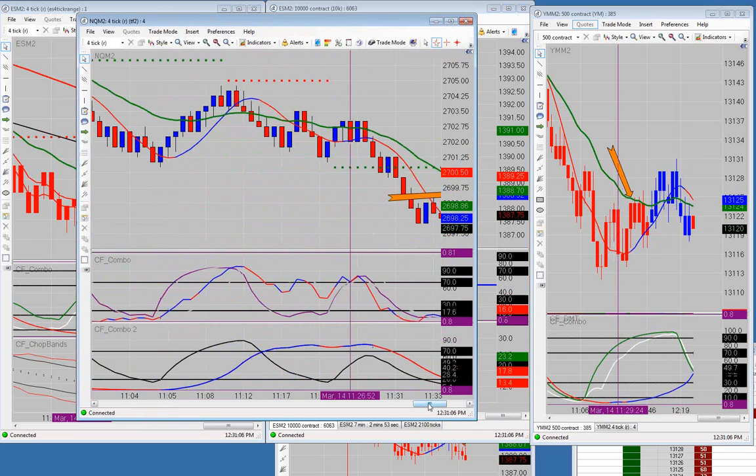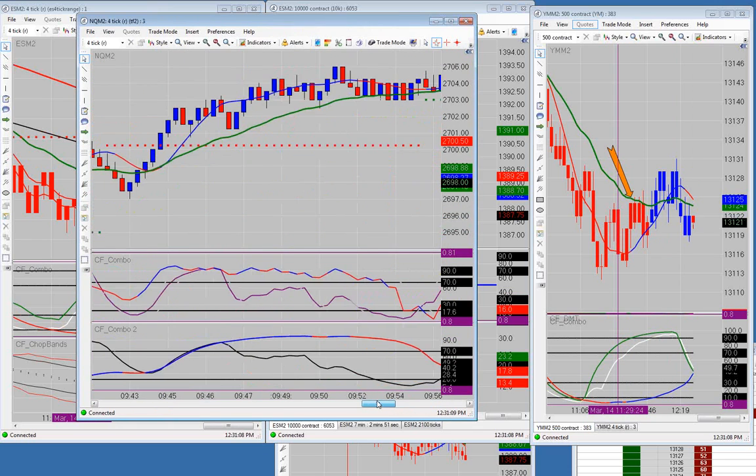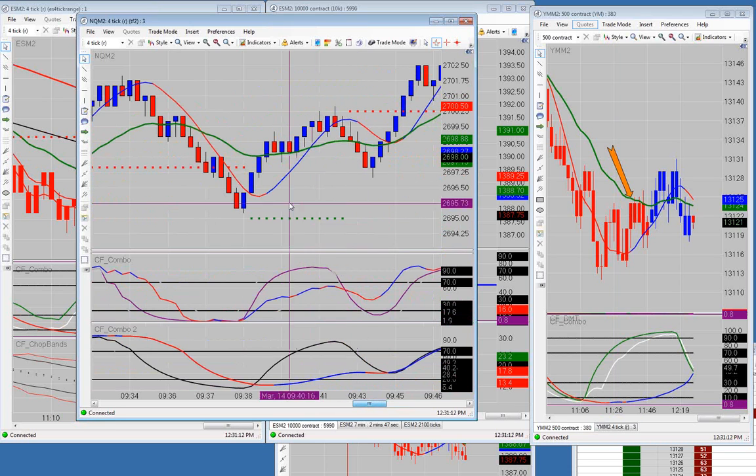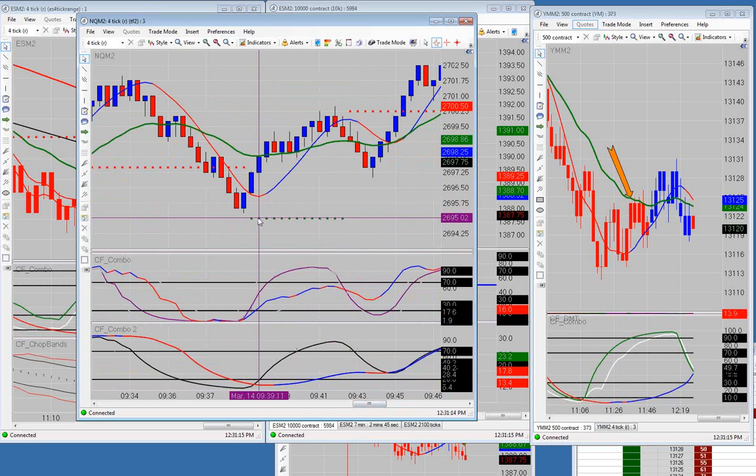Let me just scroll back here a little bit, and we'll go over it. I think you guys will probably see the similarity between the NQ and the Russell. This was that trade this morning where we had support. Price moved up off of support. We didn't have the divergence for this push-up, which we did have on the Russell.